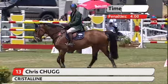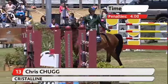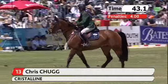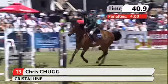So we are now into the last of the four fault riders combinations from the first round. This is Chris Chug riding Crystalline.